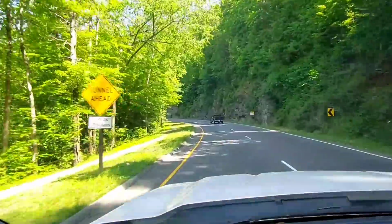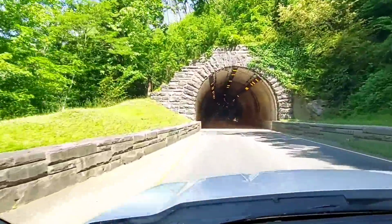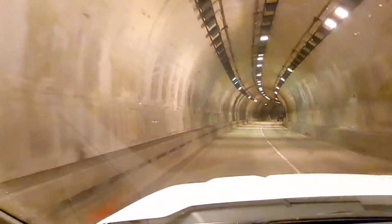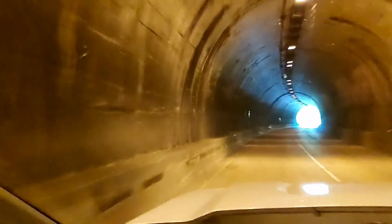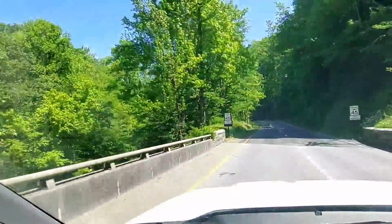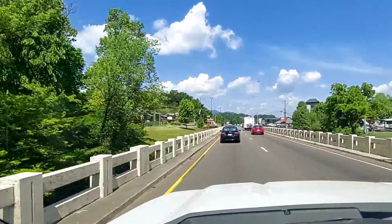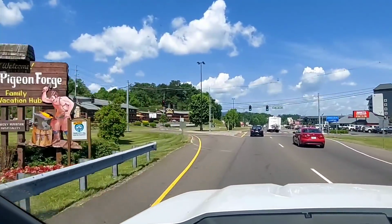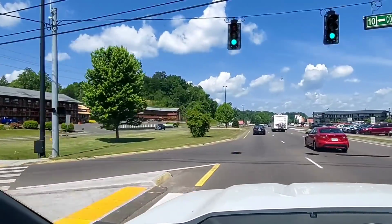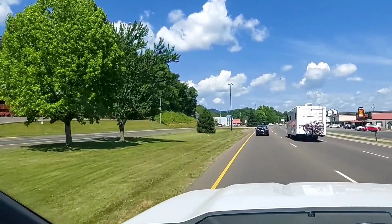Complete without going through the tunnel. Woo-hoo. Understand that, but it's fun. We are now officially in Pigeon Forge, right here, and this is the little Pigeon River we just crossed over. Plenty of restaurants, plenty of hotels, plenty of attractions. Everything you need is right here in Sevierville.